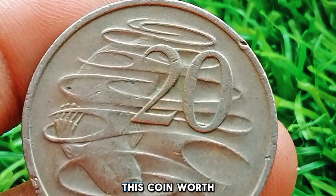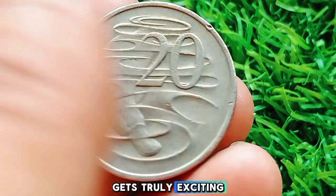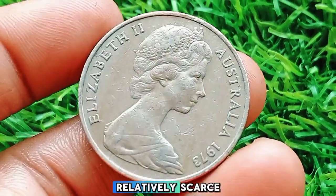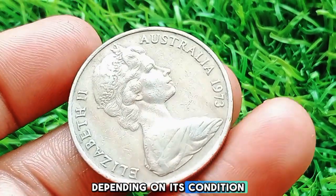Part 3, the value. Just how much is this coin worth? Let's talk numbers, because this is where it gets truly exciting. A standard circulated 1973 20-cent coin is relatively scarce and can fetch $20 to $100, depending on its condition.